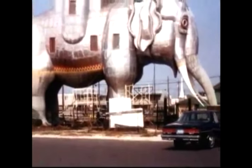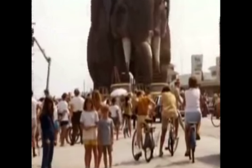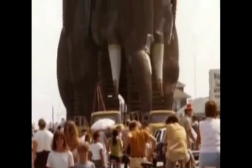Regarding the transportation of the building, Lucy was given a complete refurbishment that included a steel frame, and the howdah was replaced with a replica. In 1976, Lucy the Elephant was designated a National Historic Landmark, which generated tourism.